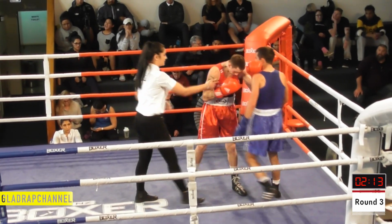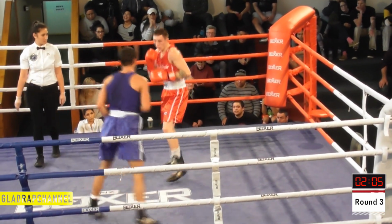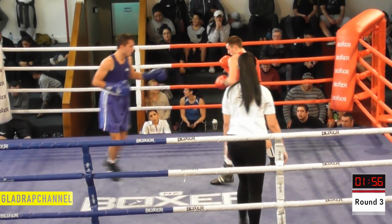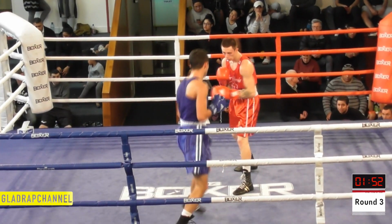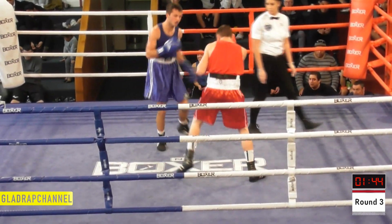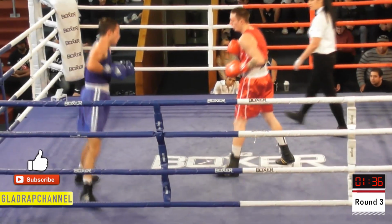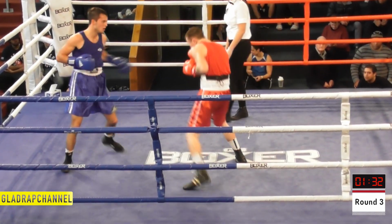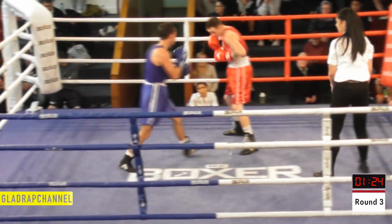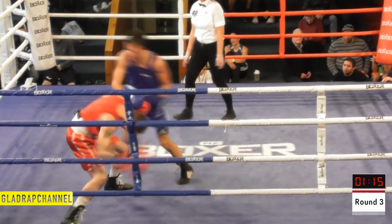Oh, red corner lunging with that big right. Maybe going for the knockout here. He might feel that he's a couple of rounds behind and wants to go for that big knockout. Red corner just getting a bit of a telling off there for punching around the side. Good right hand from blue.